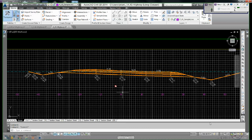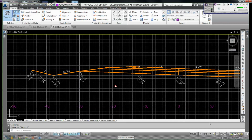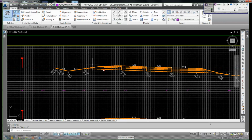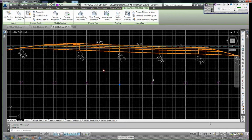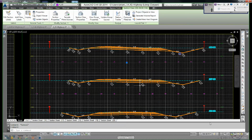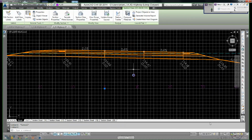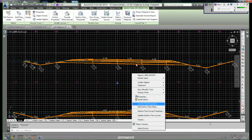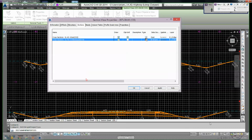What about, I want the labeling on this entire section different than every other section. It's not just a single label. Okay. There's kind of a mid-level type of editing of your labels that can take place. If I go and pick on my section view, and this is just one section, let's just go down here, for example. And I go to section view properties. I'll go to the sections tab, and I'll see my two sources in here. It's my existing ground surface and my corridor. And over to the right here, there's a style option.